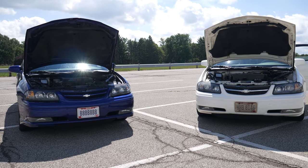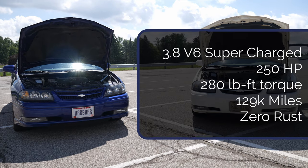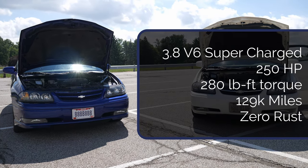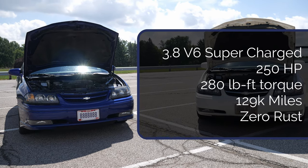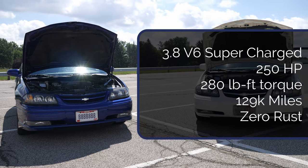My 2005 Impala that I also found here in Central Ohio does indeed have zero rust also, but I am packing a supercharged 3.8 V6, as opposed to the mid-grade issue 3.8 liter with no supercharger.